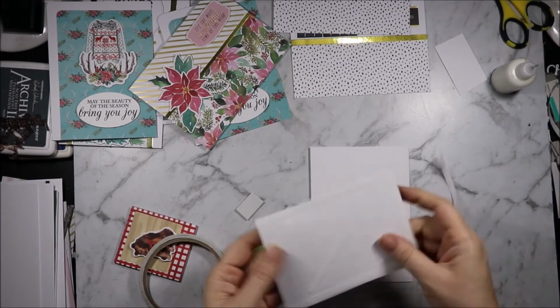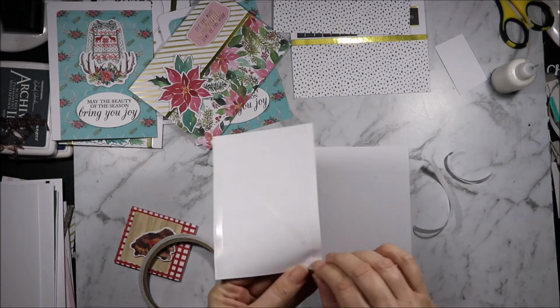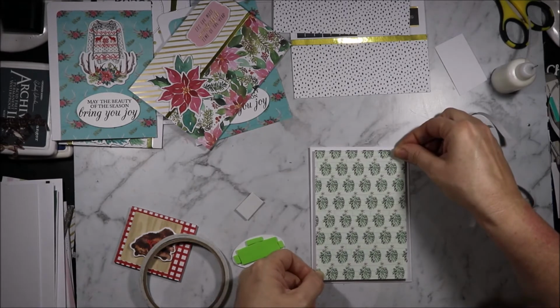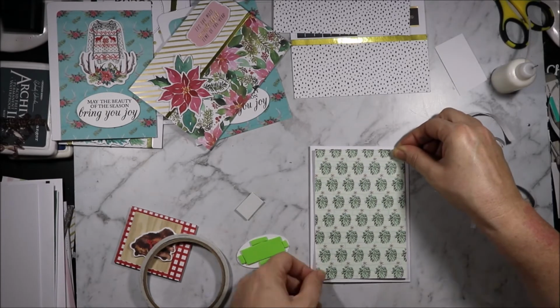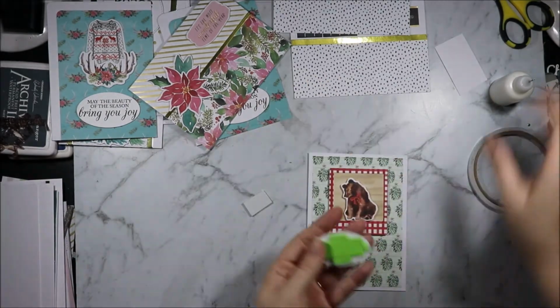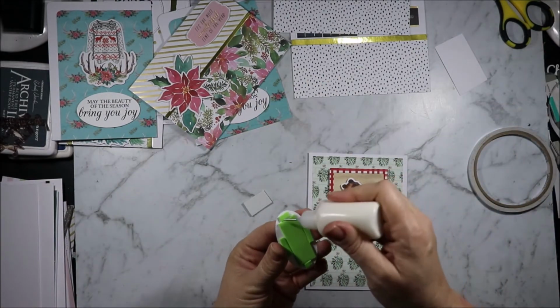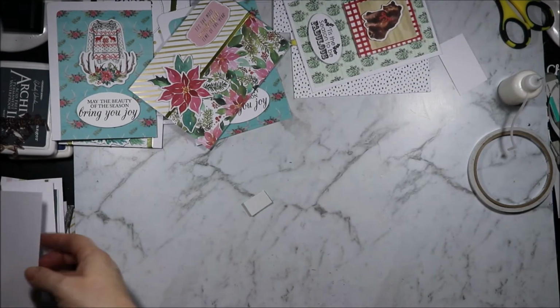The only reason I know which way these bundles of leaves go is because they have a ribbon on top. Doing the corner to corner to try and line this up. Adding some glue to the back of our bear. And then I'm going to add on the sentiment. Okay, put that one aside to dry.